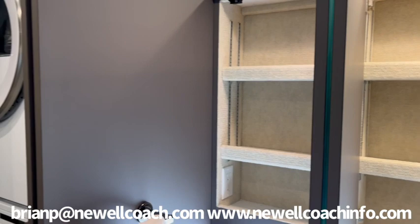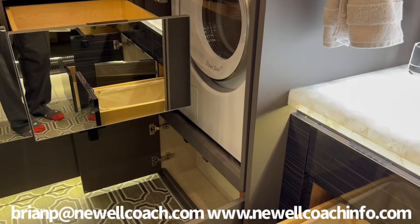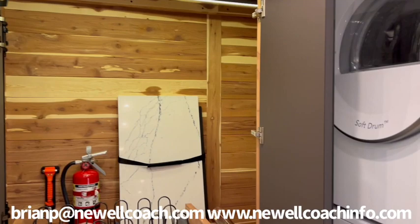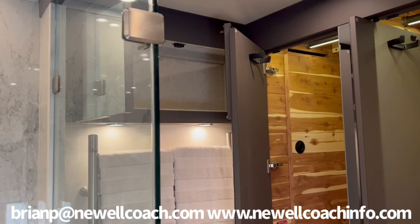And stacked washer and dryer. And it has room for detergent and fabric softener underneath it. Really nice drawer space and lots of cabinet space, closet space rather. That is the leaf for the table there on the back wall. And the heated towel bar with more storage overhead.